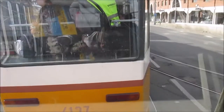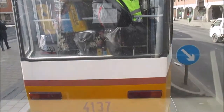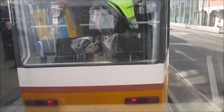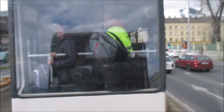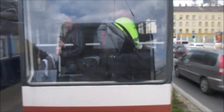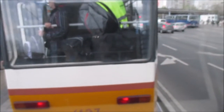Because even when the tram services themselves don't connect, there are often little bits of track just to connect the tracks themselves in case they want to run diversions and things. This is Lehel tér. Hello and welcome back. Here we are at Honvéd Kórház. And here we are at Árpád híd.